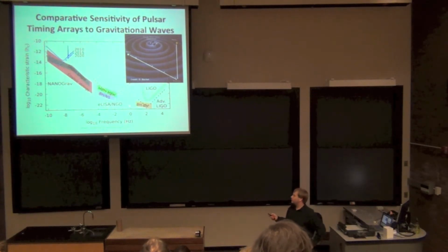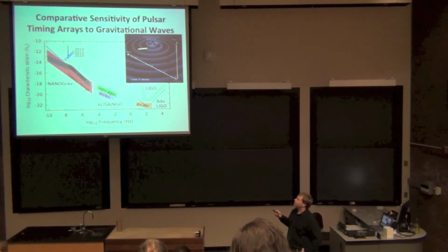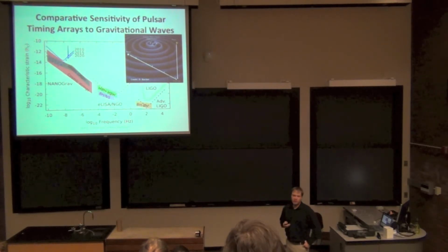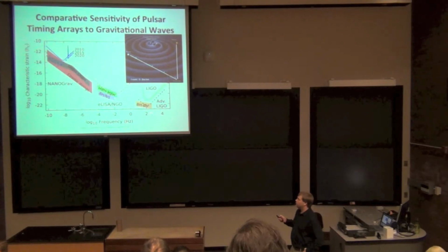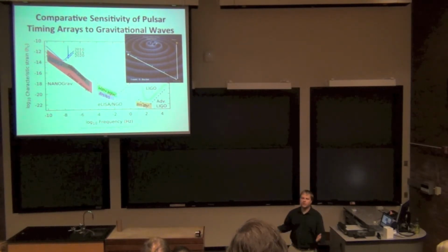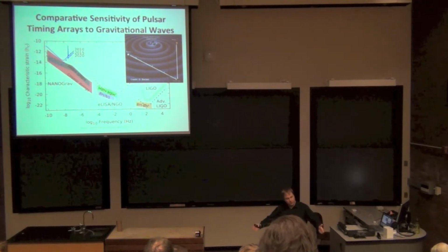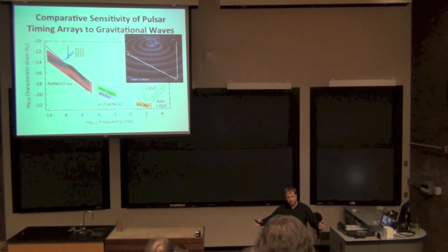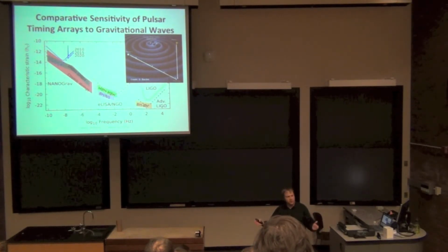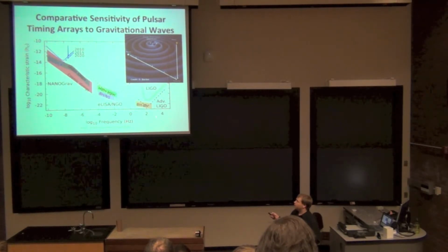So LIGO is over here in this diagram. This diagram is showing the sensitivity of pulsar timing arrays to different gravitational wave sources. So this is the frequency of the gravitational wave. And up here, this is hundreds of hertz. So the gravitational waves that LIGO would be sensitive to would have an amplitude, like I said, of less than the nucleus of an atom, but the oscillation frequency would be a couple hundred times a second, a couple hundred hertz. So these are high frequency but low strain.